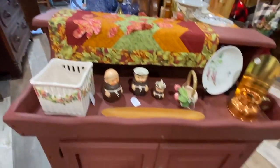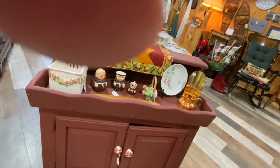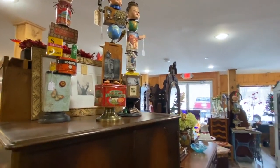So I saw this dry sink. I thought it was really pretty. I like the burgundy color of it. Pardon the finger, sorry about that. Didn't realize I was holding it like that. But I was checking it out because I have gotten these before and redone them. I believe the tag said $125 for that, and I had one that I sold for $115. So I thought that was pretty neat.